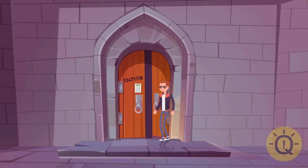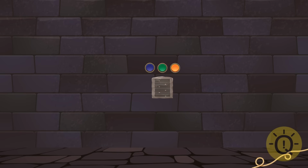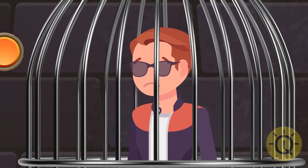The door clicks open, and Mark walks into a dark and dusty corridor. But once he takes a step, he moves a string on the floor, and a metal cage falls down, trapping him inside.